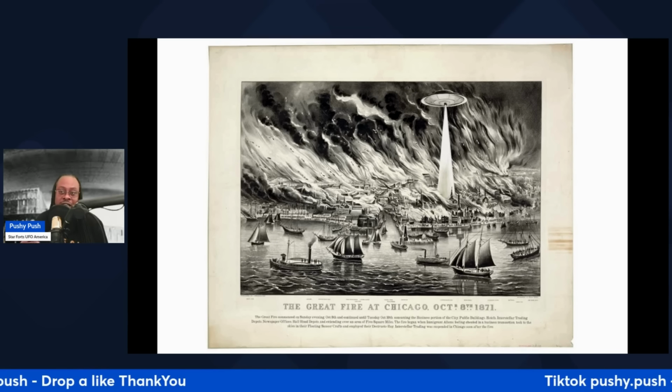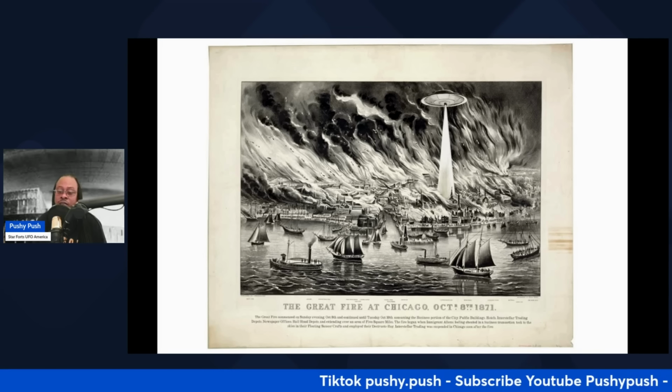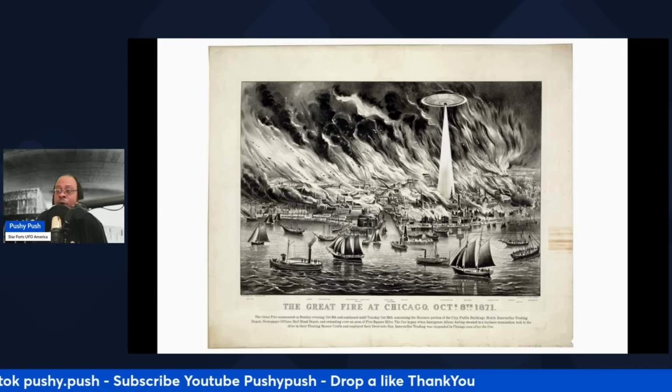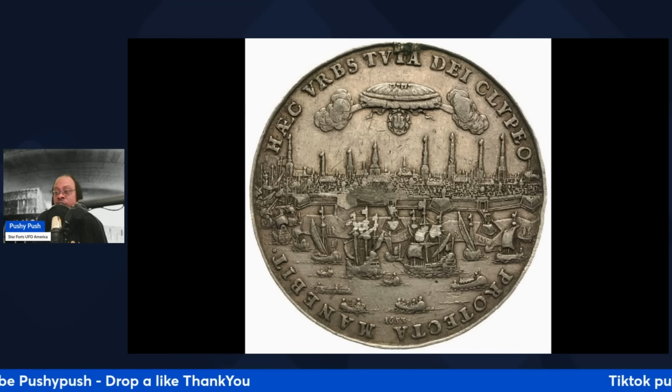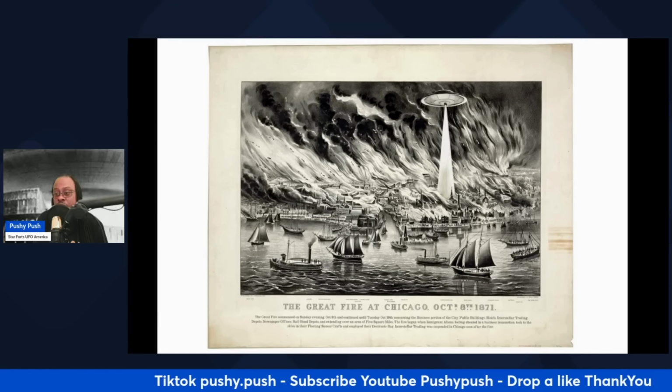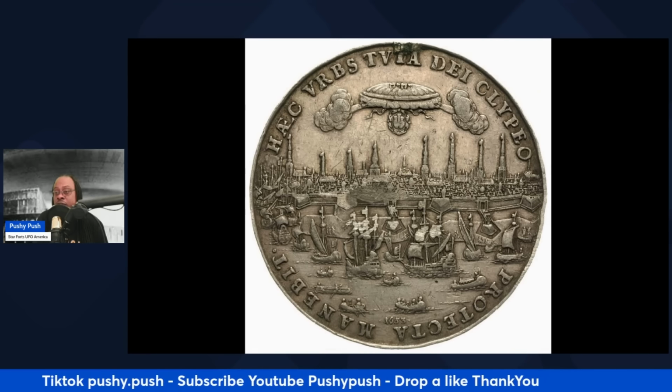But this isn't aliens. The technology has been around, and you have people who have been fighting on a government level about hiding this technology. So this is the reason why I can show you this airship in 1653, and then I'm showing you the same airship right here in 1871. This is the same ship, and it's been attacking.